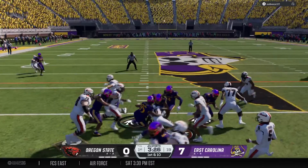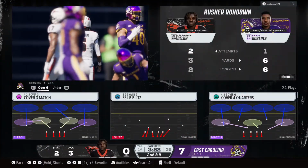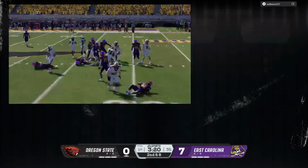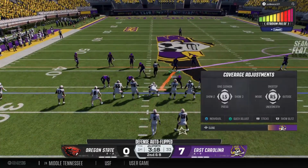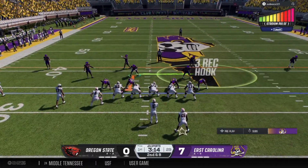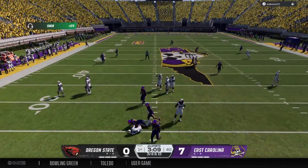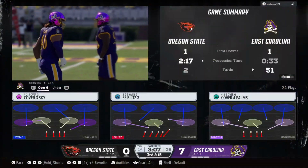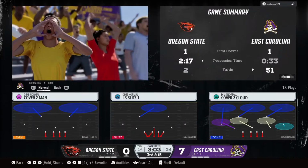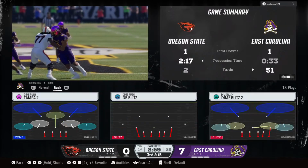The give to the back. Not much he could do there. Does pick up 2 to the 34. After picking up a couple at 2nd and 8. Off the play fake. And the defense got him at the 27. Play action pass success has a lot to do with selling that fake. You could tell the defense was not buying it, got in the backfield, got the big play.